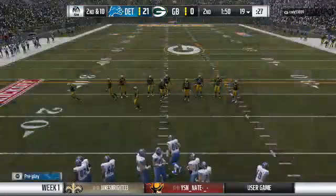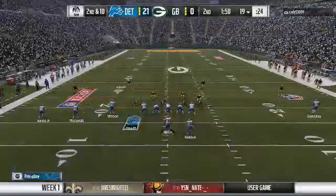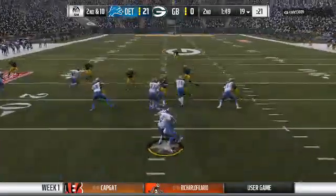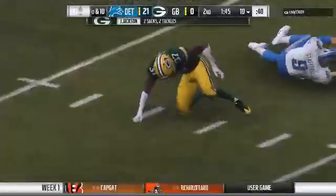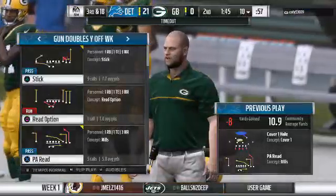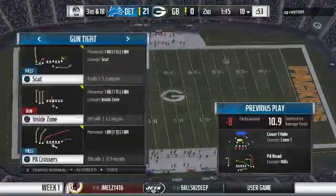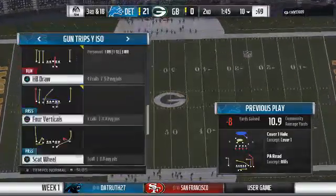Here we go. So now 2nd and 10 after the incompletion on first down. Tag 50, tag 50. They'll fake the give. Now Stafford. And the pressure gets to him and brings him down. Stafford is sacked. And now a timeout coming from the defensive side for the Packers, as they'll talk it over here before what will be an important third down.